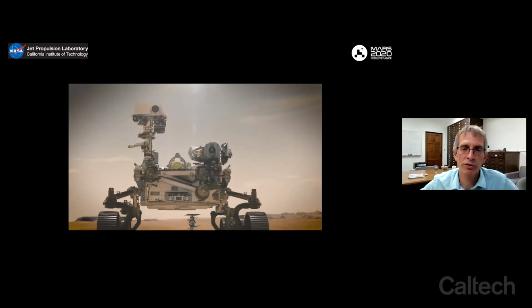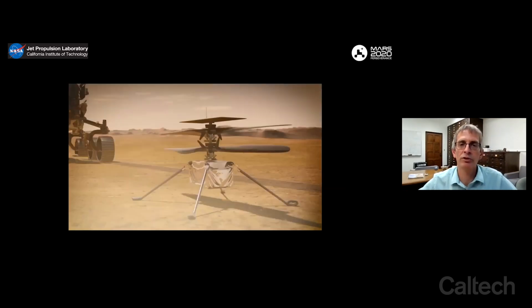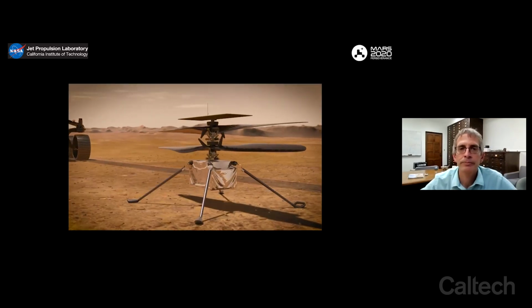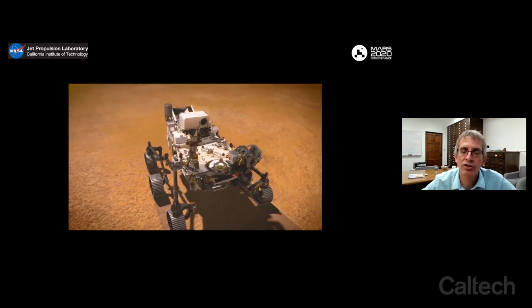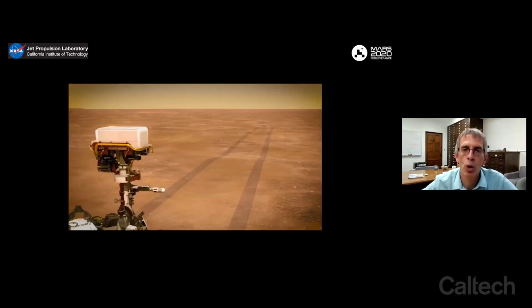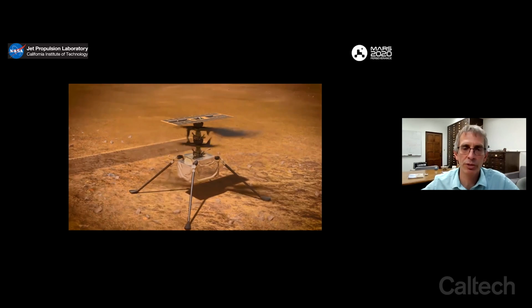We deploy it from the rover. It's mounted on the bottom of the rover. We deploy it to the ground. Those blades on the helicopter are about 1 meter across because the atmospheric pressure on Mars is only about 1% of the Earth's surface pressure. So it can't be a typical drone that you'd buy in a hobby shop.